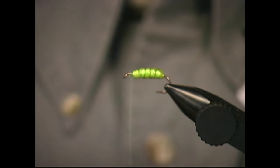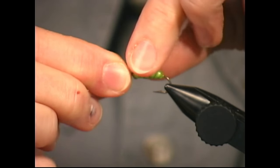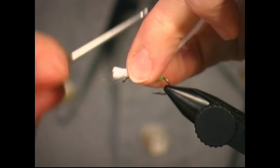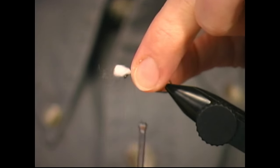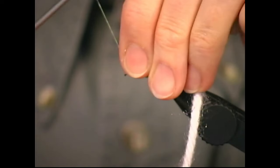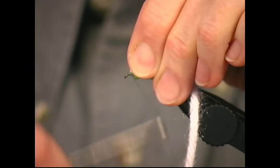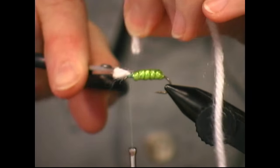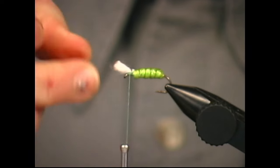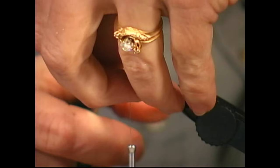And now I'm going to take a piece of white Antron yarn, tie it in the front. And this is basically here for visibility for the fisherman. You want to pull that back and tie it off in the front so it helps to elevate it a little. Trim off the excess. And you want to trim this just the same length as the eye.